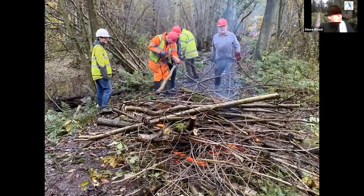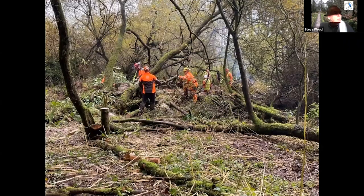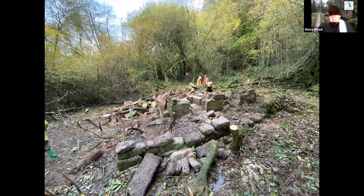So we split off into lots of little groups. We did some bits of towpath clearance. The forestry guys were given a task to clear this area, and underneath it we found a structure. We think it's possibly a small store, or someone suggested that canal workers lived in there. We don't know. The canal in this picture is down the left-hand side here.